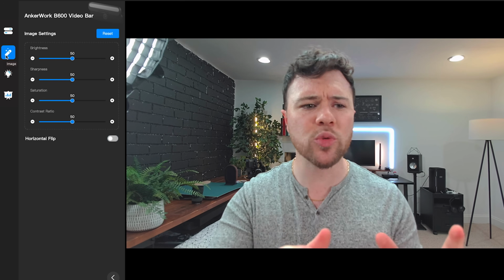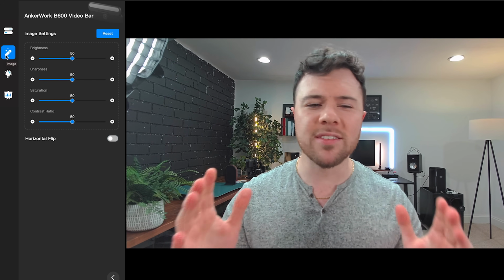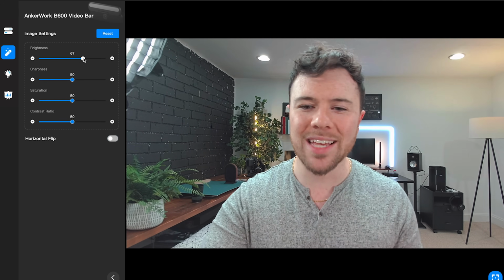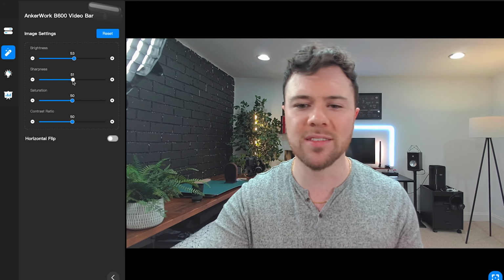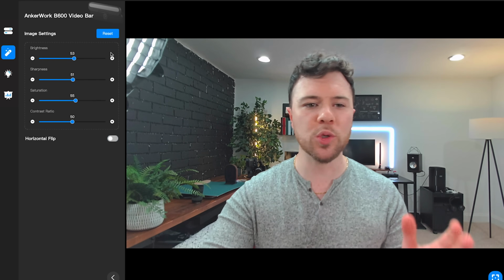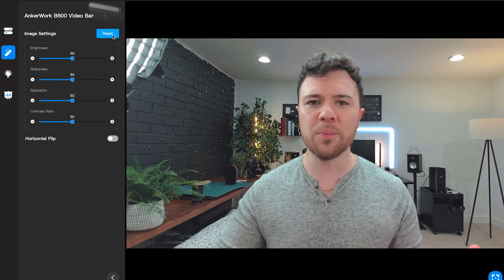In terms of the actual image settings, I kept this stock because it does break it pretty easily. The brightness kind of is just washing it out a bit. As you can see, sharpness really looks horrific, so I'm going to keep that at like 51. Saturation, this could definitely use a bit of a saturation boost. The image is just kind of flat and not vivid or accurate colors at all, so that can get a bit of a boost. And contrast ratio, if you want to kind of crunch the blacks a bit and make it a bit more punchy, you can do so, but honestly not too big of a difference.